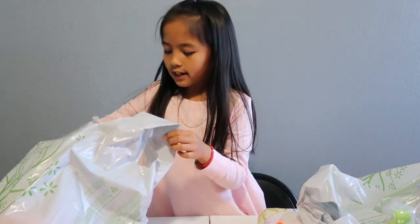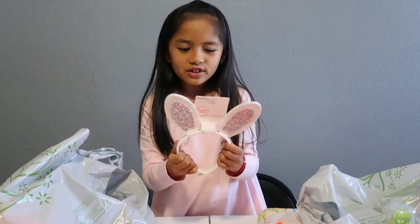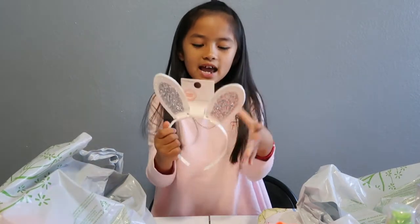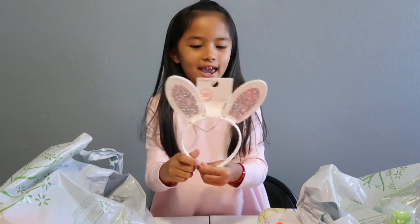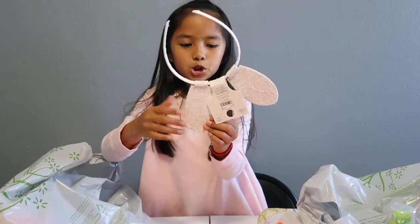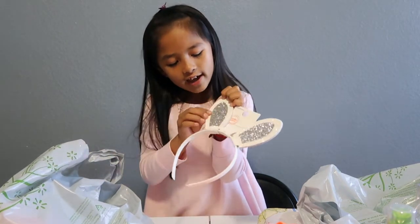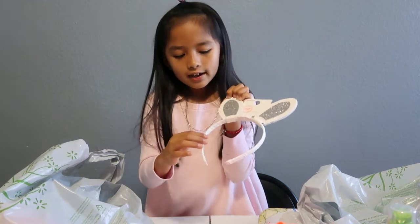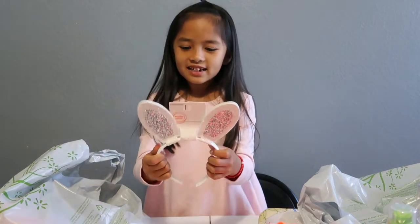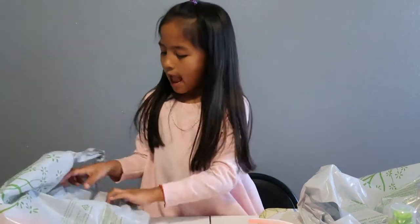Next thing, I'll be wearing this at the camp. It's really nice, especially because, I don't know if you guys know this, I love bunnies and rabbits, since I was born in the year of the rabbit. It has a pretty white shimmery texture with glitter on it, and silver, and this comfortable wrap thing. I really like it, and I'm really excited to try it on for the camp.